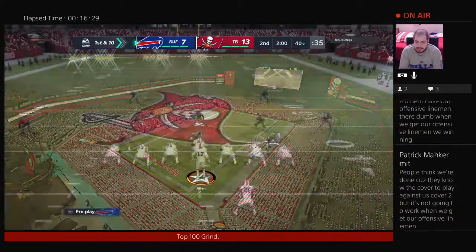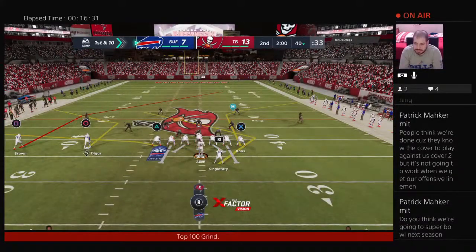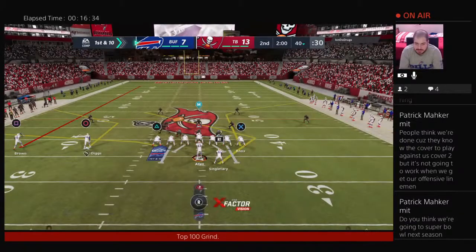And they got a $500 million quarterback, so it's too early to tell. I don't think you can say that about anybody yet.